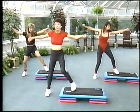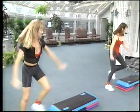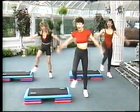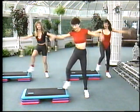Here's 4. Then we'll add on 2 more. Stay at the other end. 4 side leg lifts right here. Here's 4. And 3. That's it. 1 more. Here you go.